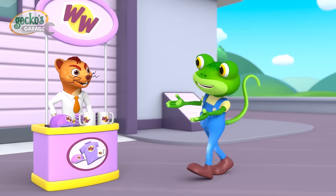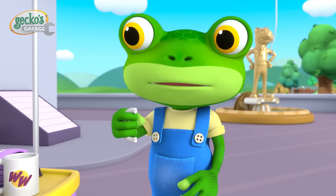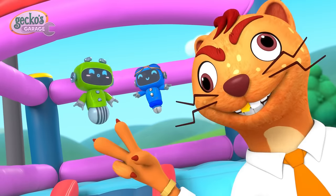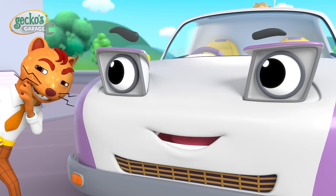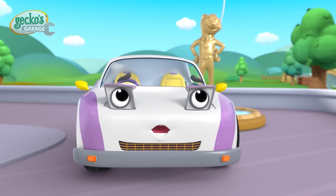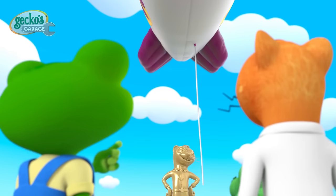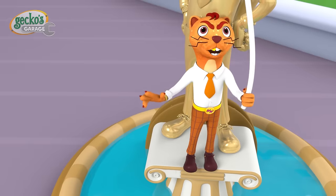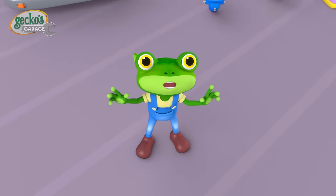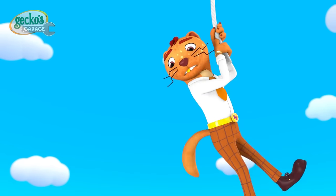Hello, everyone. Mr. Weasel's trying to attract more customers with an open invitation to his garage. Oh! Don't forget to charge them for that photo slide. Oh no! Mr. Weasel! Your blimp is floating away! Oh no, it's not! I've got everything under control! Yes! Everything looks in order from up here. Exactly as I planned!